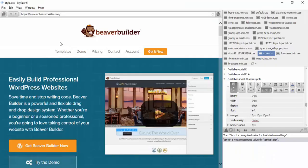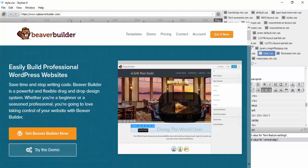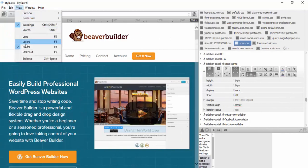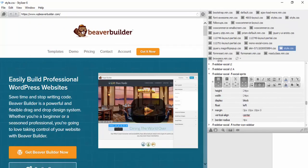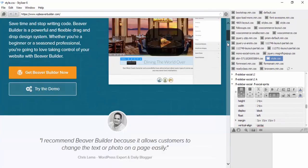Okay, so that's that. Let's move on to things that are a little bit more interesting now. The ruler, that's occasionally handy. Turn that on. I can see my breakpoints. Don't do that very often, to be honest. And the next one, Stakeout. Wow, another one that sounds exciting. And actually, this one is quite useful, but I have to admit, I don't use it as much as perhaps I should do.